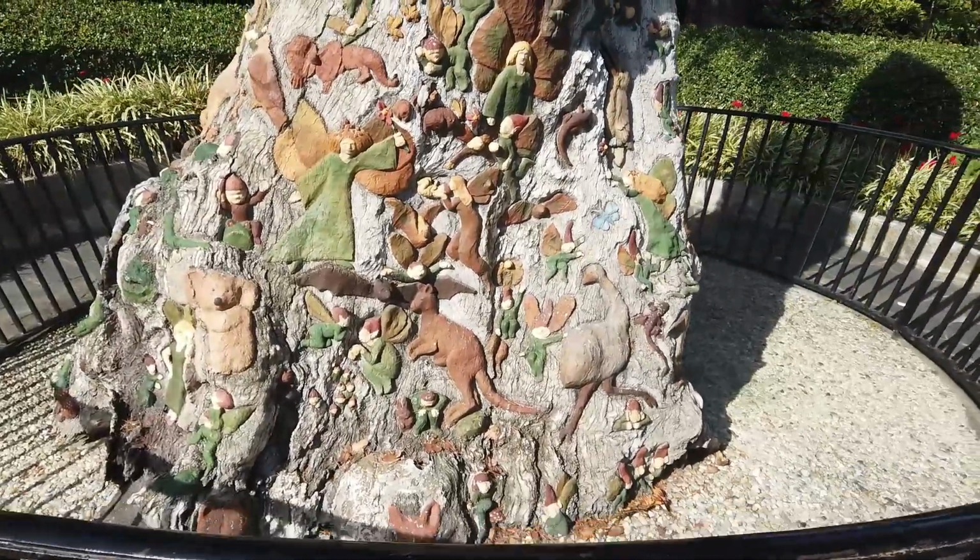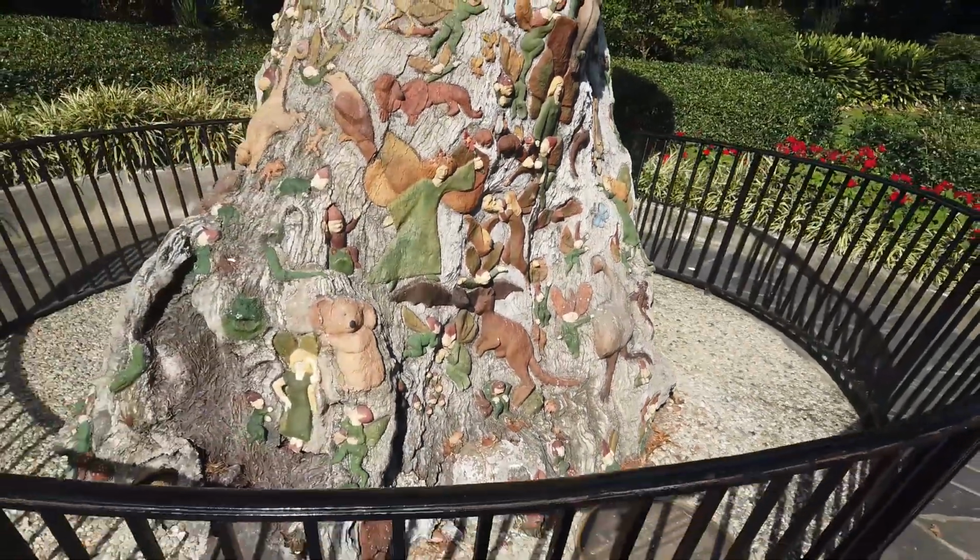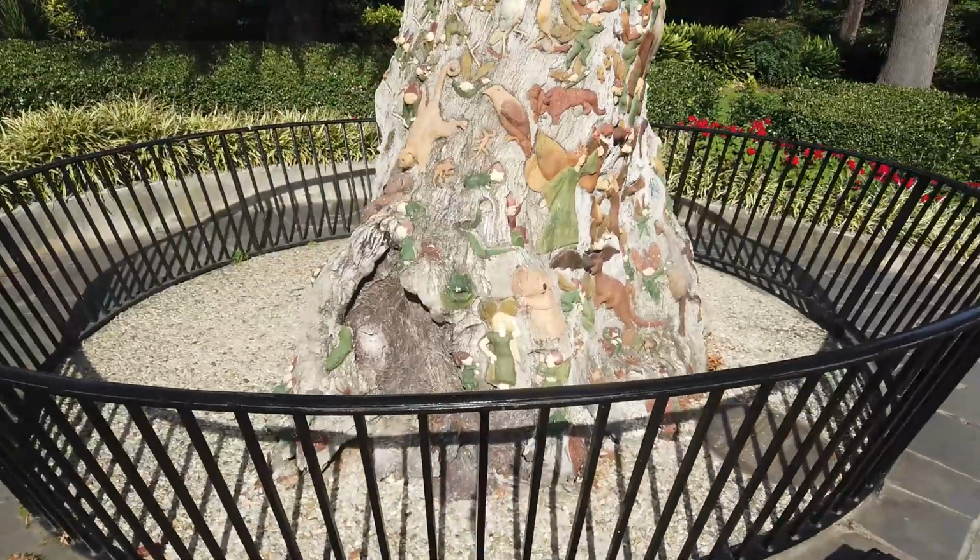And it's just a lovely place. It was just sad to see that the kiosk was not open, because it would have been a great place for a cup of coffee.